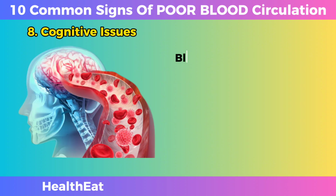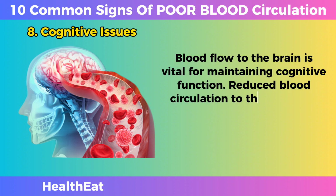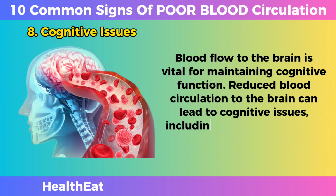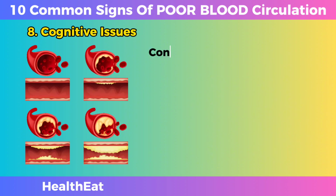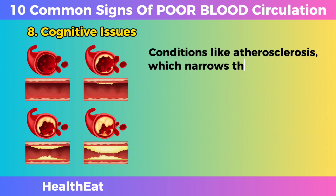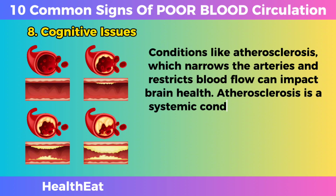Cognitive issues. Blood flow to the brain is vital for maintaining cognitive function. Reduced blood circulation to the brain can lead to cognitive issues, including memory problems, difficulty concentrating, and mental fatigue. Conditions like atherosclerosis, which narrows the arteries and restricts blood flow, can impact brain health.